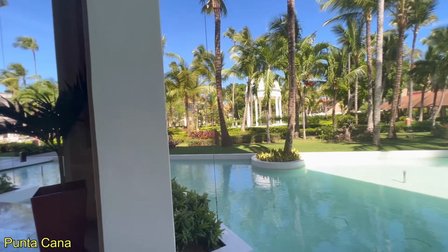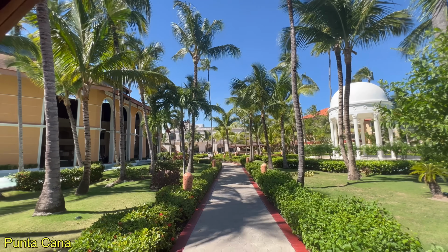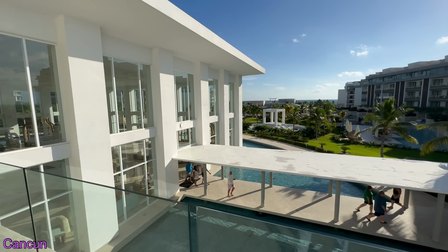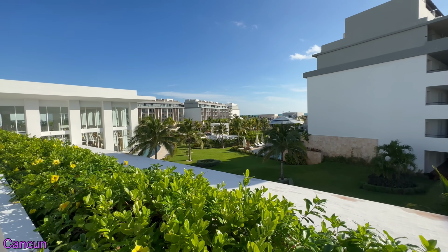The hotel is kind of more colonial. You get a much more tropical vibe and feel. You really feel much more immersed in the tropics than you do here at Majestic Elegance Costa Mujeres. Majestic Elegance Costa Mujeres is kind of like a subdued Miami Beach hotel. I just didn't feel like I was in the Caribbean. I felt like I was more in Miami. Compared to Punta Cana, the location here just feels a bit more urban, and I don't get that warm, tropical, immersive experience that I got in Punta Cana.